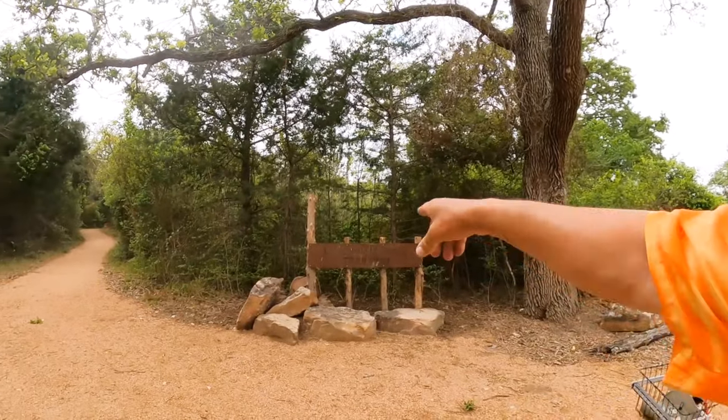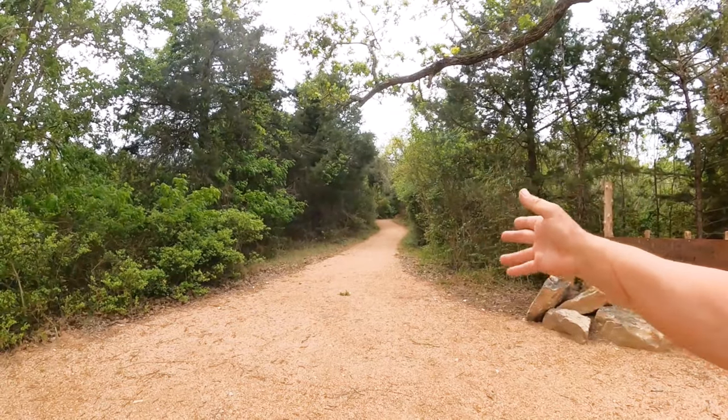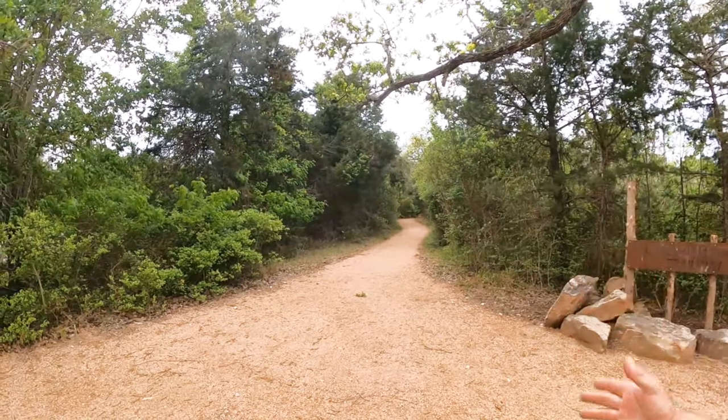I'm down at Lake Somerville, between College Station and Austin. And right now, I'm about to explore the Lake Somerville Trailway. That looks, well, that looks accessible. Well, let's go check it out.